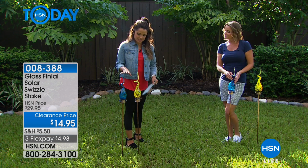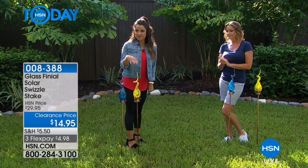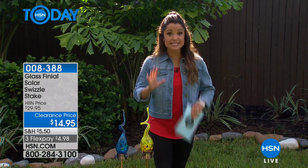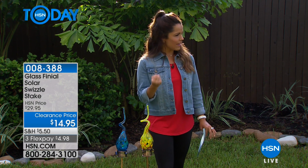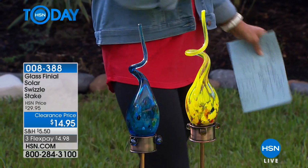And you know what's nice is the quality of these as well. I'll tell you, they're 43 inches high, just to give you an idea of dimensions. But then when you see them up close, it is glass. You want to be careful with it, but it's a thicker glass. It's heavy duty, so you don't have to worry if the wind blows and it's just going to blow it over, anything like that.